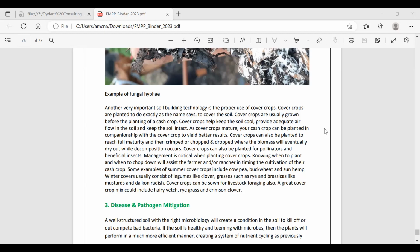Radishes like daikon radish or Japanese radish can grow about 1 to 2 feet in length, providing pores within the soil. They can actually grow large holes in clay soil, breaking up the soil and allowing airflow to take place so plants are able to grow a little bit better. All right, so cover crops are a great way to help build up your soils. If you don't have access to a lot of compost, you can use cover crops.